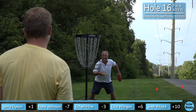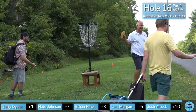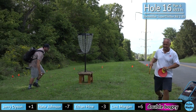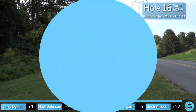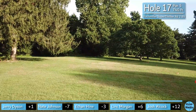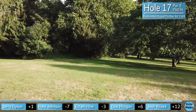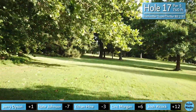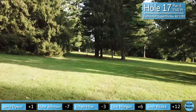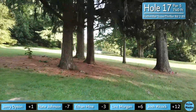Yeah, tough break for Linc after that great shot through the tree. Unable to capitalize and take the birdie, but he'll walk away with a par and a tough double bogey for Josh. It's just been a rough round for Josh. Some unlucky rollaways. Hole 17's a par 5, 740-foot hole. Lots of OB. We're going to be playing inside of this tree line over here. Goal is to just get inbounds off the tee and navigate your way up to the basket as you can.